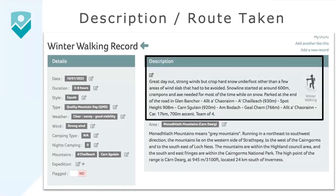So what are we interested in? Well, we'd like a little bit of general information about the day out, snow conditions, where the snow levels started, did you use crampon and ice axe, etc. And then what's really key for us is a route description. So it can be just a point-to-point description, but the key information is that we could take a map if we don't know the area and just trace out your route on a map to help us decide if it's a quality day out or not.